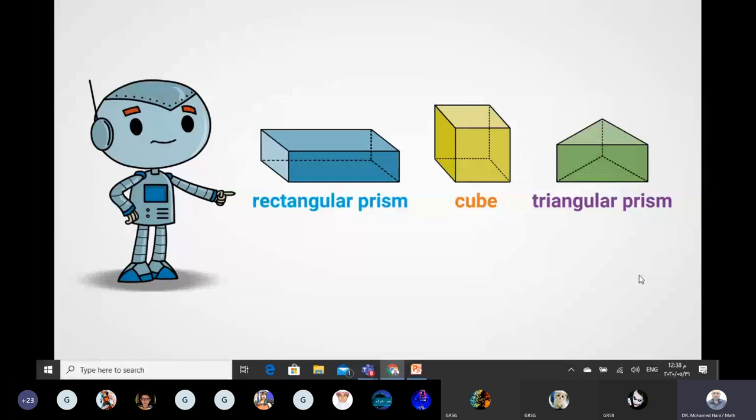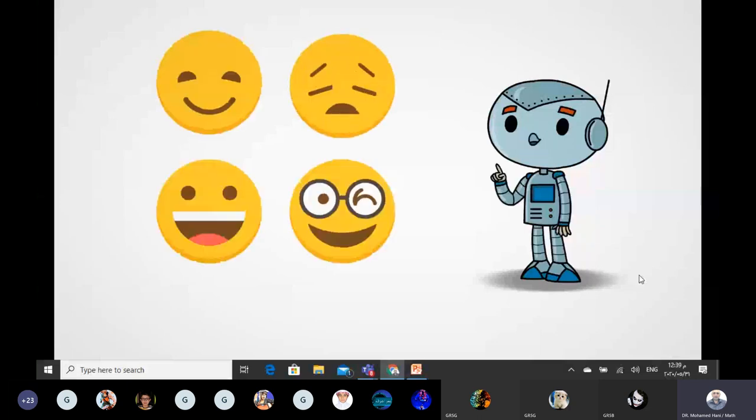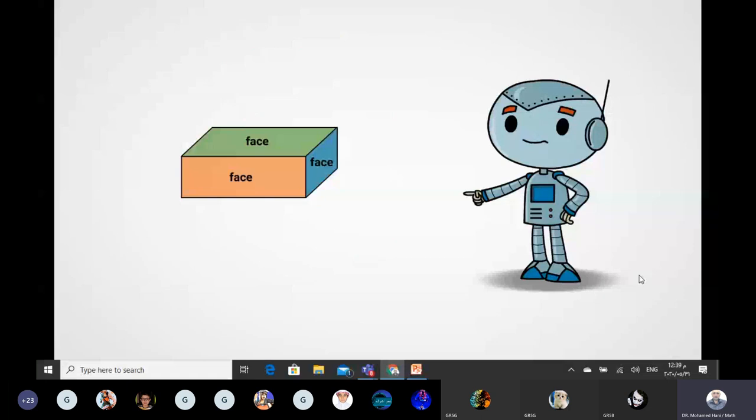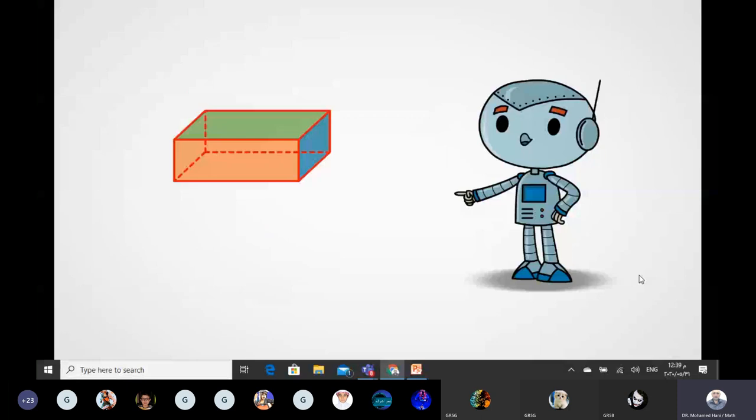Let's review. What is the face of a prism? No, not that kind of face. A face is any of the flat surfaces on the prism. What is the edge of a prism? Correct. The edge of a prism is any line segment where two faces meet. Here's one more part. Can you find the vertices of this prism? Right. A vertex is a point where any three faces or edges meet. Don't forget, the plural of vertex is vertices.